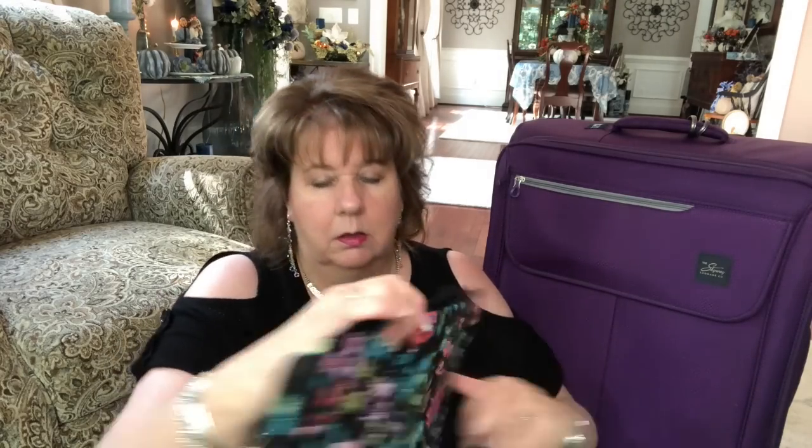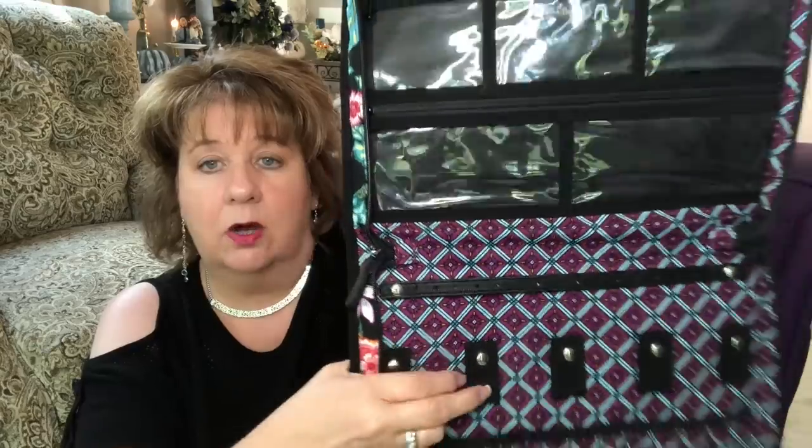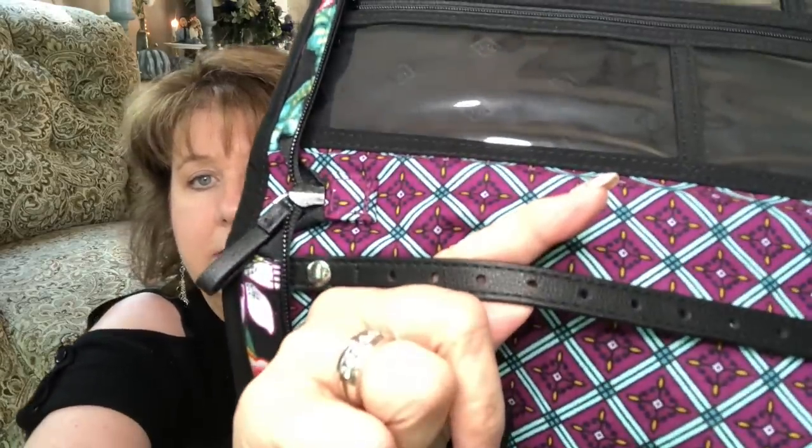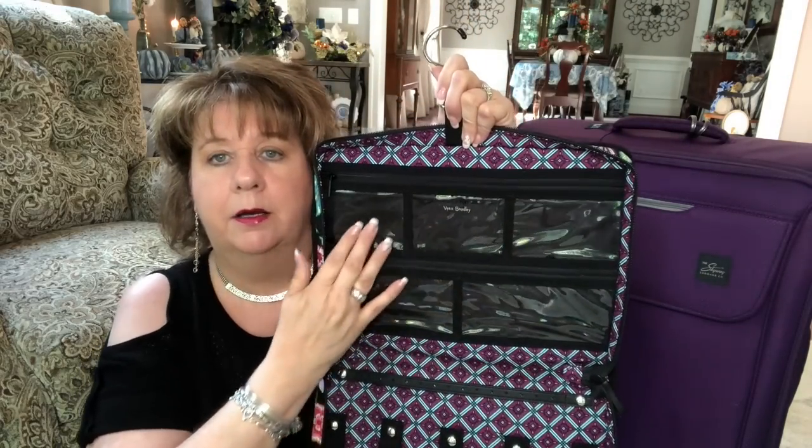That's from 31, and this one is huge, and this one is from Vera. These two I would use for a long trip, where I would be using many different pieces of jewelry. But this you can hang up in your closet, and you can clip your necklaces on there and put your earrings in there, and statement necklaces, and bracelets and other necklaces and whatnot. It's a lovely bag. I got this at the Vera Bradley outlet.